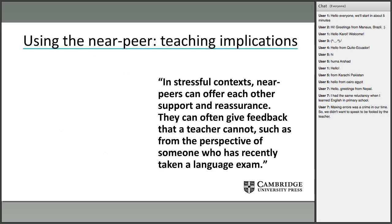And what we see is that in stressful contexts, near peers can offer each other support and reassurance, and they can often give feedback that teachers cannot, such as the perspective of someone who has recently taken a language exam. We can all imagine a situation in classes where students are taking exams, and a student who has recently taken an exam tells other students what they went through, how they prepared, and how it felt. That is information they would value, especially from someone they can relate to in some way.